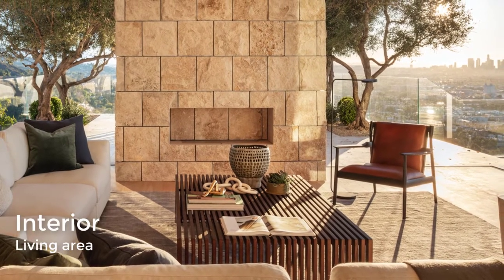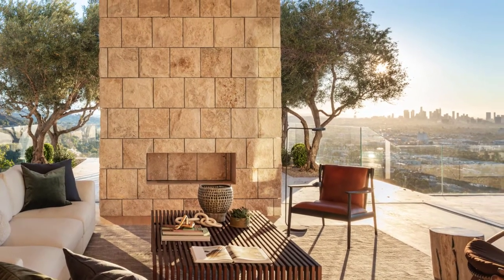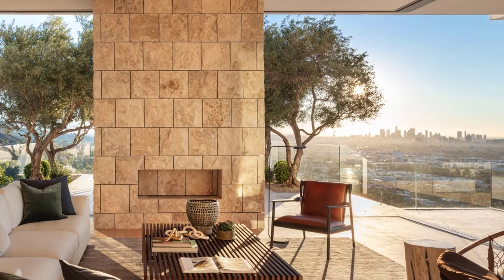The clients worked with interior design firm Plattner & Company to complete the interiors, with most of the rooms designed to focus on the views.